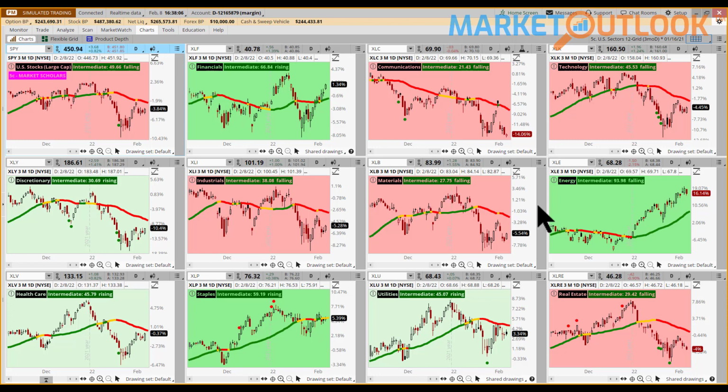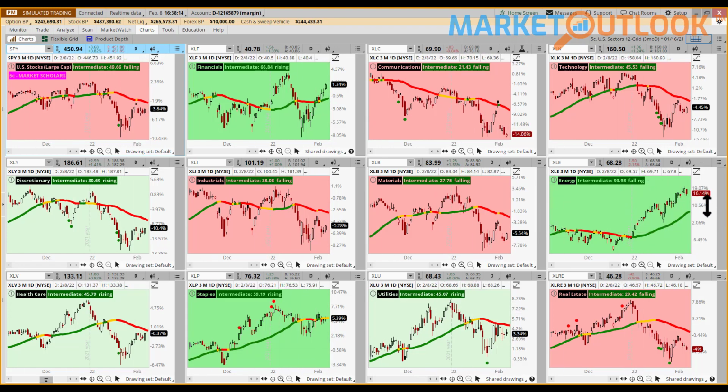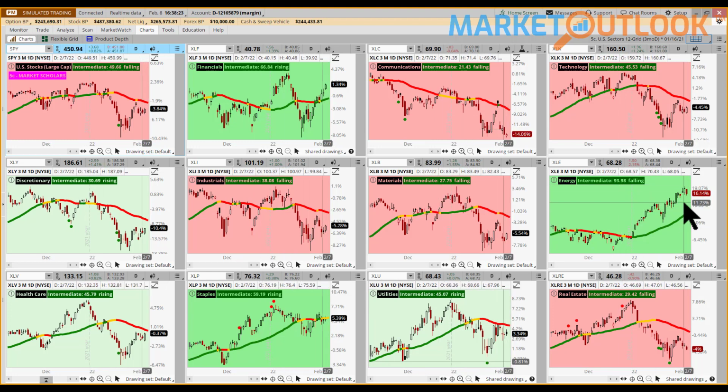So it's an interesting market where we've got a lot of different looking charts here all of a sudden. Again, it is energy that is our leader here from an intermediate perspective. You can see that its intermediate reading is up there at about 94. Remember, that cannot go above 100, so that tells you how strong energy has been.